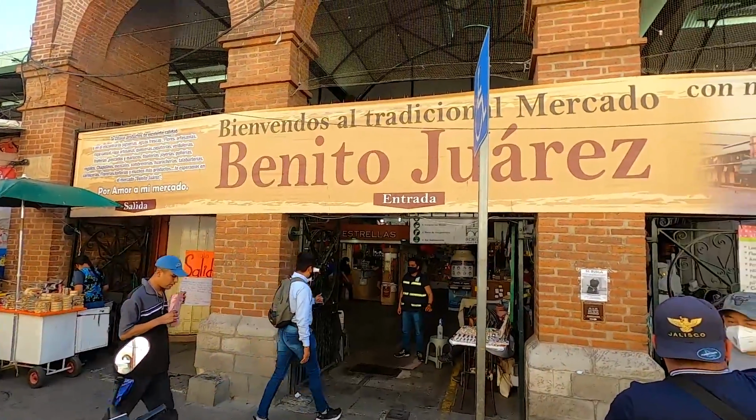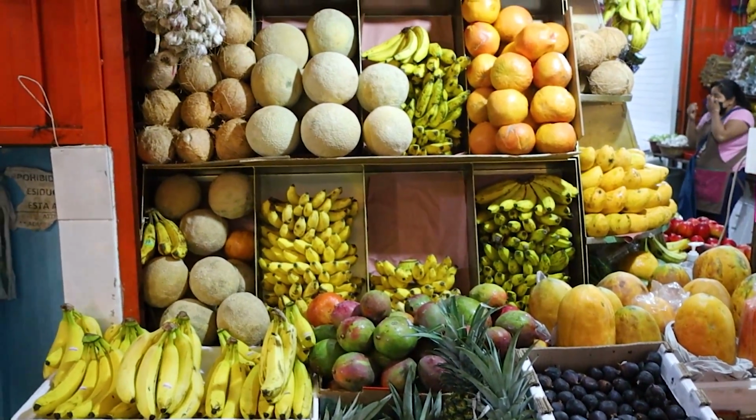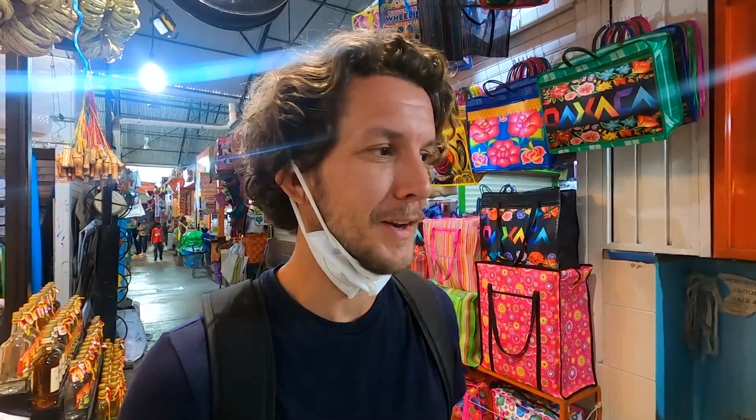We've come to a different market right next to the one we were at. It's called Benito Juarez, and this one seems to sell more vegetables, fruits, things like that. And we've actually come here to eat some insects. We've never really eaten full insects before, and that's one of the popular things here, so we're going to find out where they are.